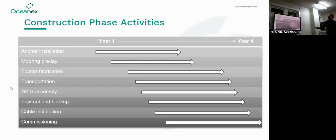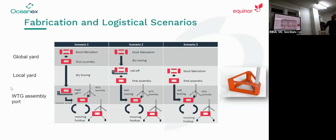So onto the foundations themselves. This is where I want to throw the challenge out and give an insight into some of the complexities of floating wind. We've done a lot of work on this, others may not have, so please keep this within the circle of trust as much as possible.